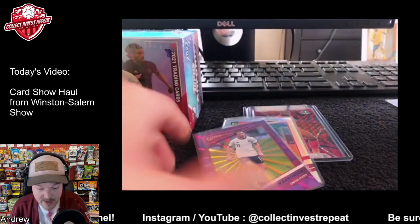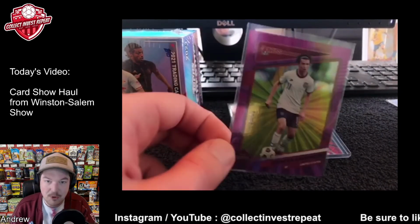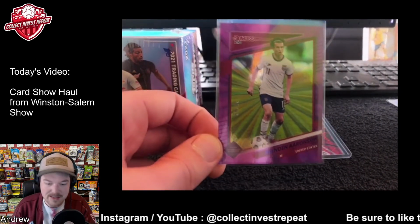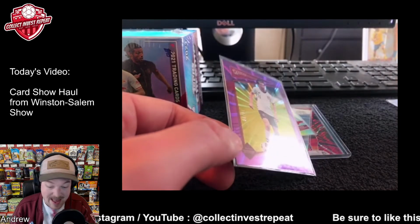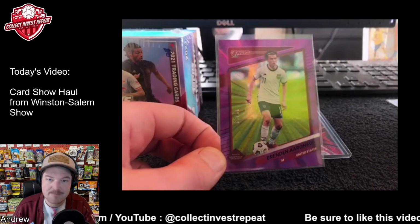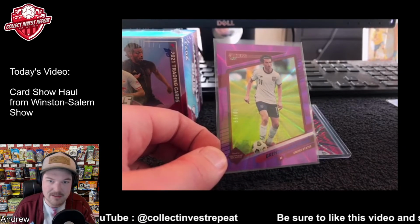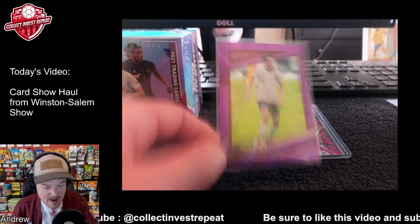And then we have actually a numbered card here, which I don't think the vendor knew much about the USMNT, because this numbered out of 99 Aronson, I'm sure it goes for way more than most of the other, more base type stuff of Aronson. But I was really happy to pull that out in the trade.